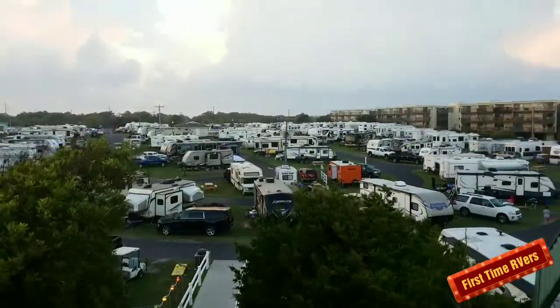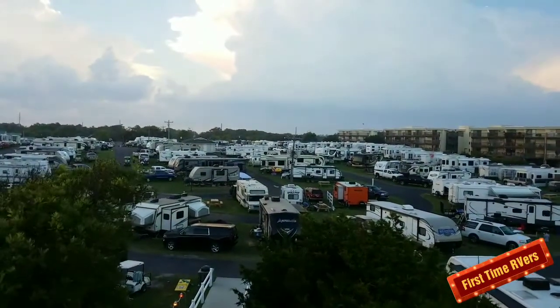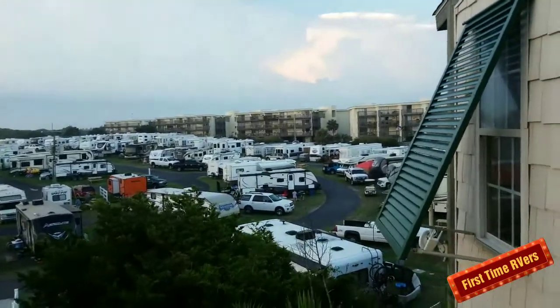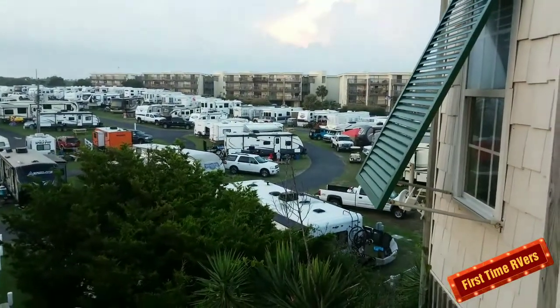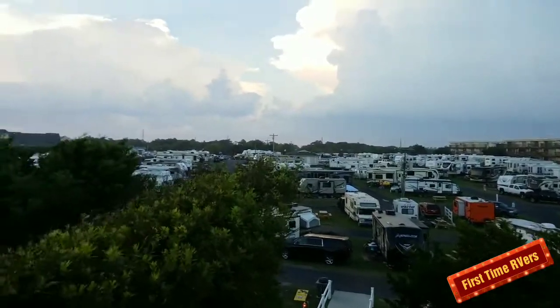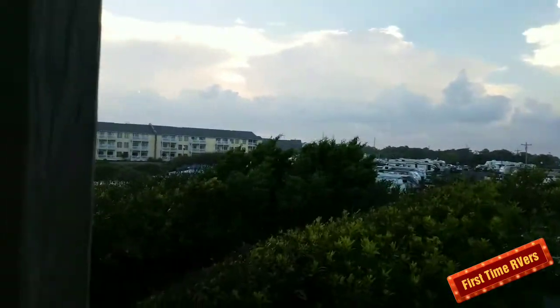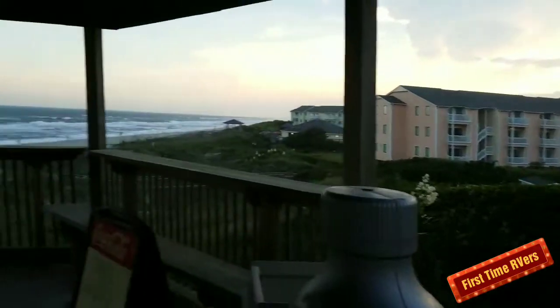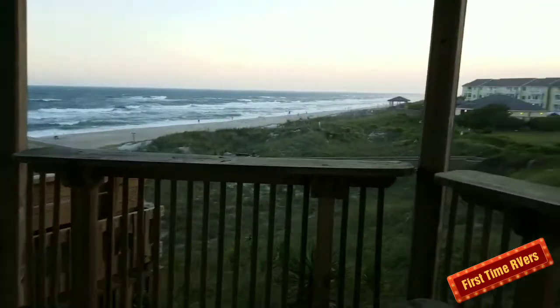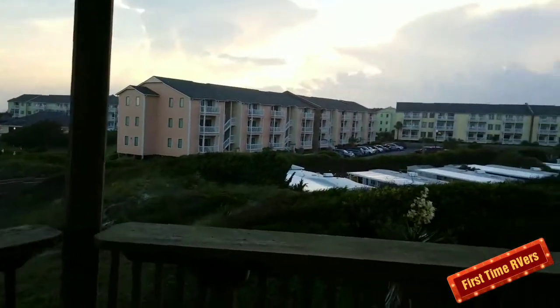So here would be the view from the concession stand, which is kind of nice, but I'm going to stop talking here and then start up again so I can let you hear how much the wind was howling three of the four days we were here. So I just want you to hear this wind howling while I'm talking. Here are some of the things the place did have.